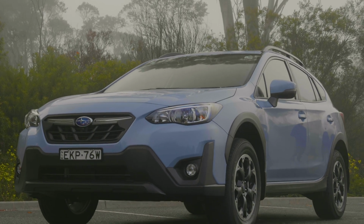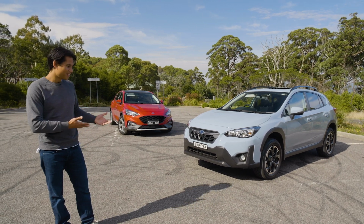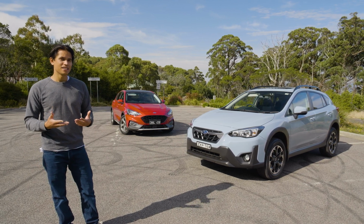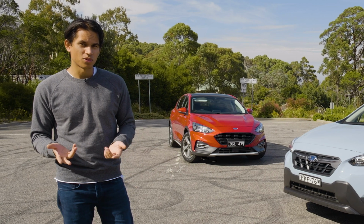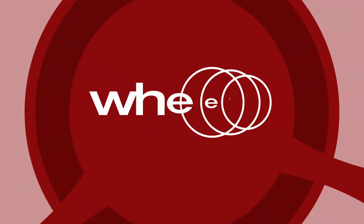make SUVs so appealing. They're also very much the 5-door hatchbacks they're based on, like the Subaru Impreza in the XV's case, or the Ford Focus for the Active. So they benefit from decades of design, safety, and technology evolution. But what we want to know is whether their off-road bravado is worth the trouble or the cash. So stick around to find out which one of these cars is truly riding on higher ground.